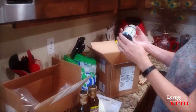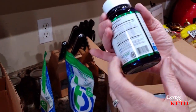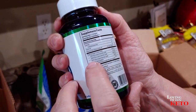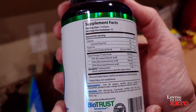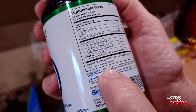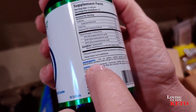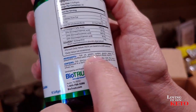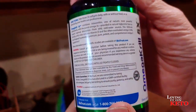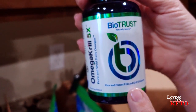I also ordered from them Omega Krill Thyme 5. And this also has the EPA and DHA, if you can see those. It's something that they had that was new. I've never tried this before. But it's sweetened with sorbitol, which is really nice. And it doesn't have any icky ingredients in it. So it's really fresh and clean. And it's also, again, third-party tested. And it sounded like a really good product for us.